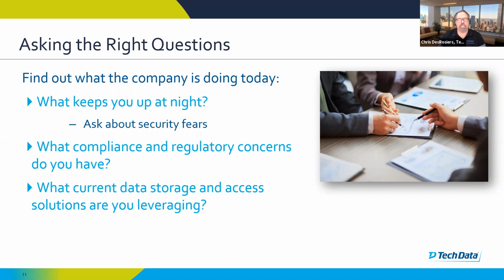So, one of the easy ones is: what keeps you up at night about your security fears, right? An open-ended question helps to open the dialogue. Ask them if they know if they are under compliance or any regulatory concerns, and if they know they're out of specification on that, and how you might be able to help with that.